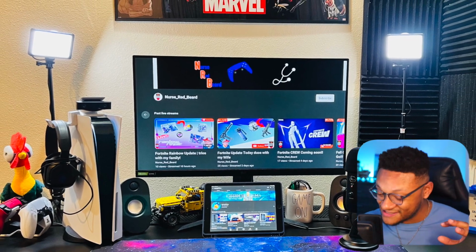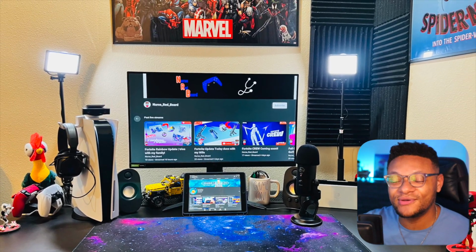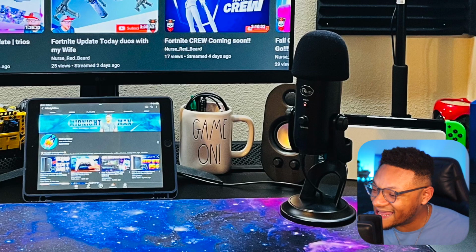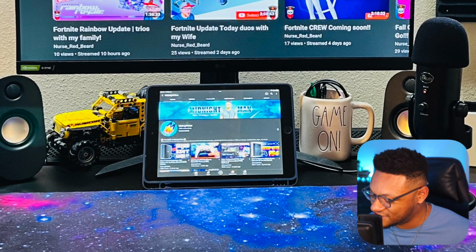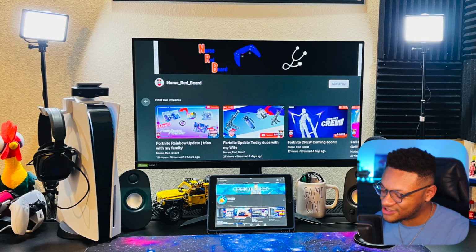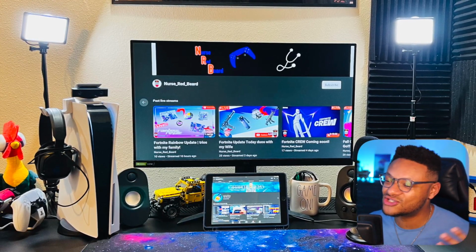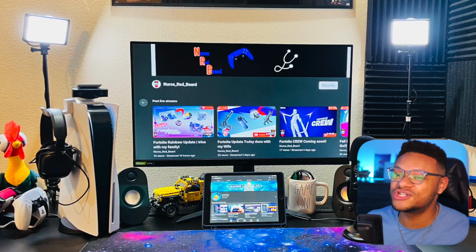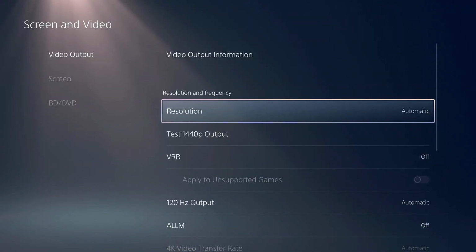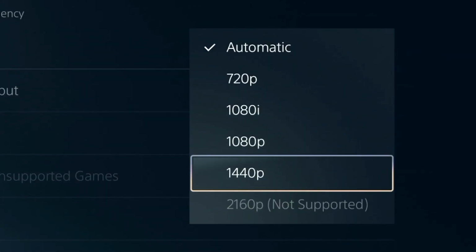Nurse Redbeard says that this is a simple setup, no fancy RGB, just some key lights, a black Blue Yeti microphone, which we can see on the right side. In the middle, we can see an iPad, which he says he uses for chat and watching MidnightMan videos, it seems. The monitor above that is an LG 32-inch QHD 144Hz 1440p display, which he has connected to his PlayStation 5 disc version console. And good news, bro, 1440p is officially out for the PlayStation 5. So get it while it's hot. It's hot right now and it looks beautiful.